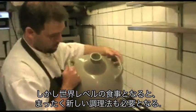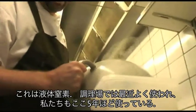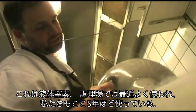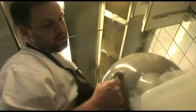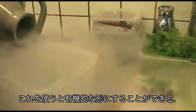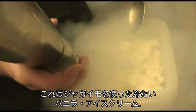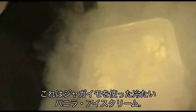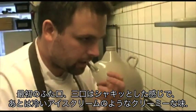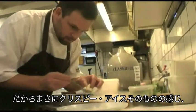But to make world-class food, you also need brand new methods of cooking. It's liquid nitrogen. It's become very popular in the kitchen. We've been using this for the last 5 years now, and it gives you the possibility to make these very organic forms. It's like a cold vanilla cream with potatoes. So it's crispy for the first 2-3 bites, and then it gets ice cold and creamy like an ice cream. So it's like a crispy ice cream actually.